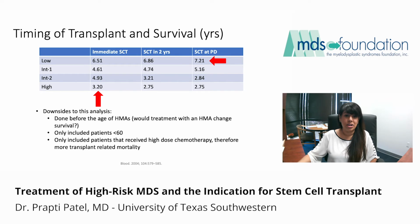We can see here that the low risk patients, if they were offered a transplant immediately after diagnosis, their survival on average was 6.51 years. When looking at giving transplant at the sign of progression, meaning we tried everything else, the disease is not responding, now let's transplant, we see that those patients live longer. So the conclusion from this is that if you have low risk disease, it's better to transplant at the time of progression rather than immediately after diagnosis.